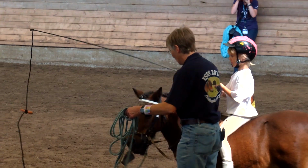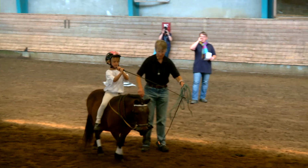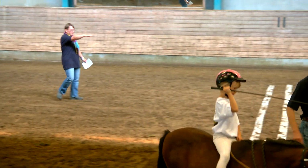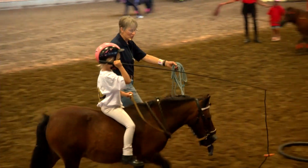So Sille has to imagine that this whip is the nose of Pinocchio. When Pinocchio's been telling lies, he gets this very long nose. And we also use the picture that the nose has to be pointing out between the horse's ears to give good balance and give forward focus.